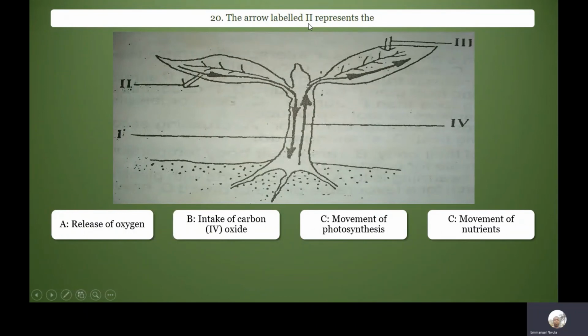The arrow labeled II represents the release of oxygen. Okay, oxygen is released from the leaf during photosynthesis. Oxygen is released from the leaf during photosynthesis. Okay, so you can see the arrow showing something is coming out.